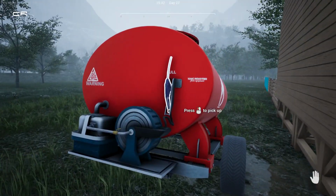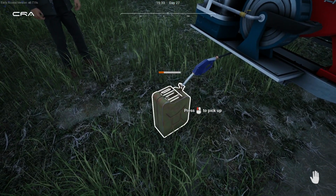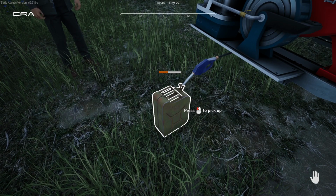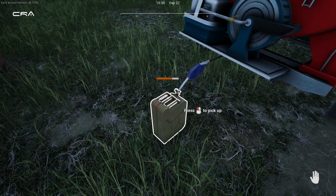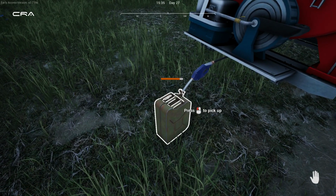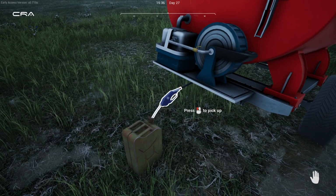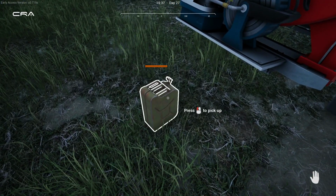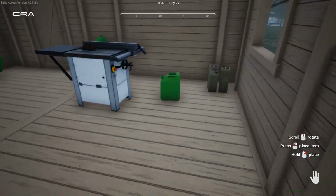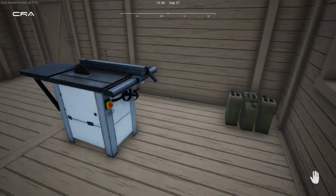So, in theory, we should be able to pick this up. Put it in there. And it fills up! Yay! Modern technology. And automatically. You want your ear tags? Put them in the storeroom at the moment, which is where the tools are. I'll just put them in there for the time being.